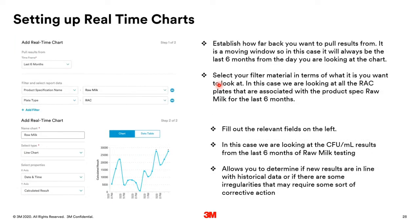You can also set up real-time charts. So you establish how far back you want to pull the results. So it is a moving window. In this case, it will be, let's say, the last 6 months from the day you are looking at the chart, like in this example.